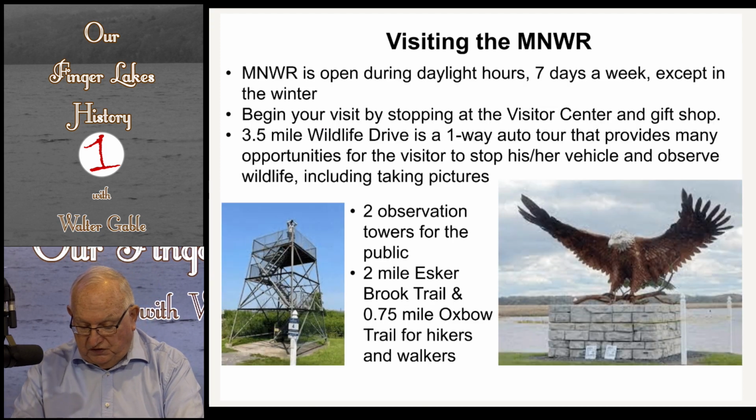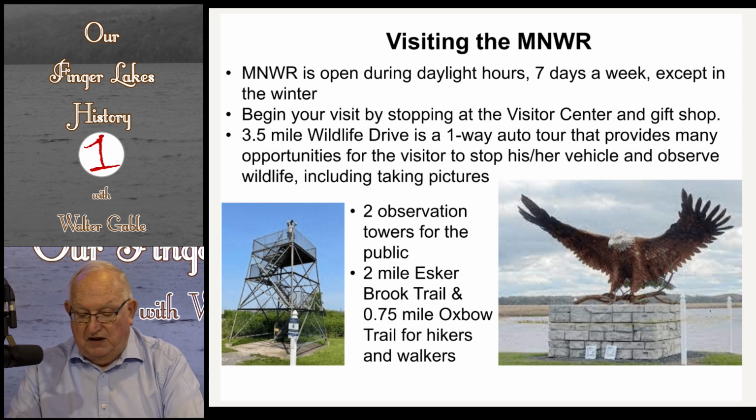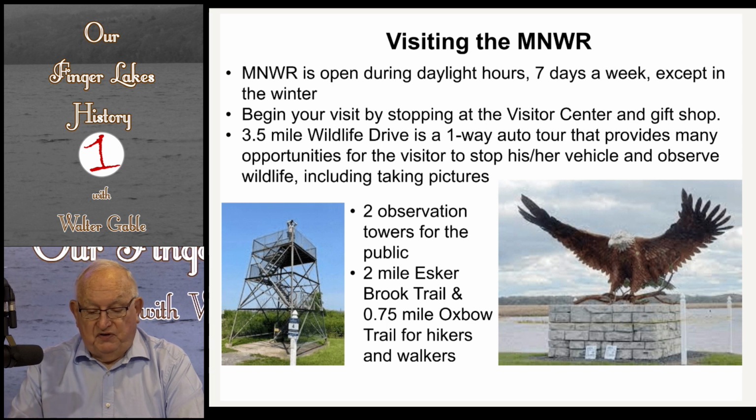Tens of thousands of visitors come to the Montezuma National Wildlife Refuge annually. Many come particularly to see the birds and other wildlife. I encourage visitors to the Montezuma National Wildlife Refuge, at least for their first visit, to first stop at the Visitor Center, which has many fine exhibits. You can pick up brochures, and there's a nice gift shop. Most visitors to the Montezuma Refuge take the 3.5-mile wildlife drive in their own vehicle, making stops wherever they want to carefully observe waterfowl and even taking pictures.